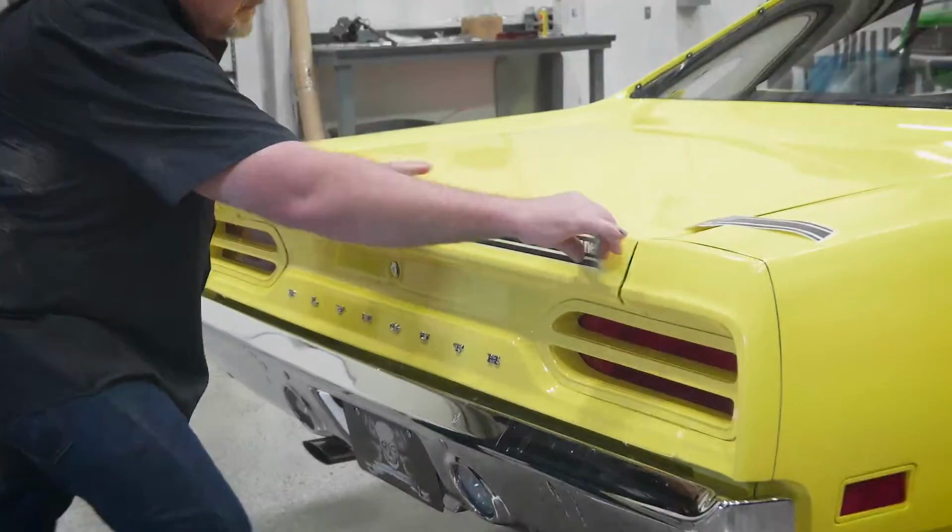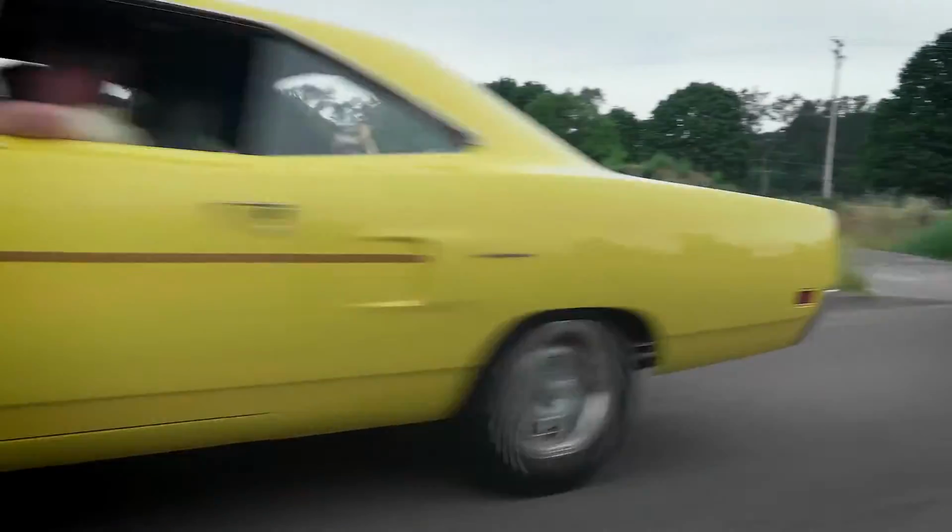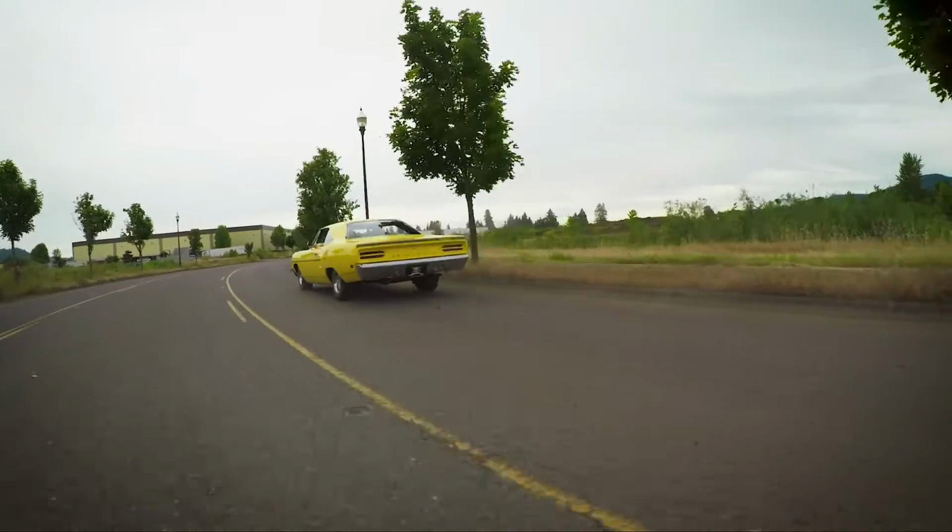So we blocked the car down, reshot it all as one, did the stripe on it, did the reveal. From start to finish, the car went great, clients were happy, and it was a win-win for everybody.